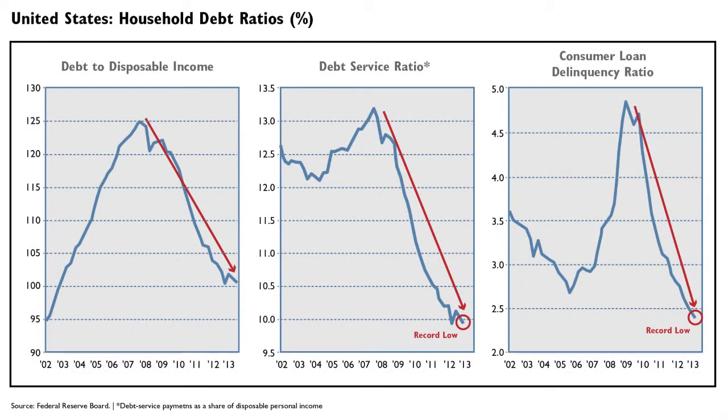Next area is consumer. The consumer's been deleveraging. You notice three charts here, and on those charts it's showing $1 trillion of debt has been basically paid off, and the consumer looks like they're ready to start spending a little bit more going forward. We'll see here in the next few months if that in fact takes place.